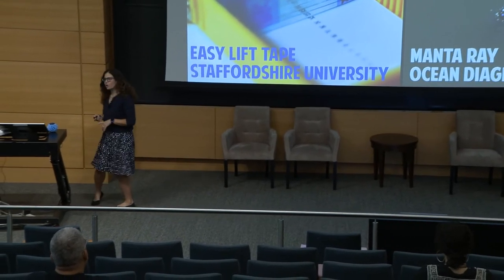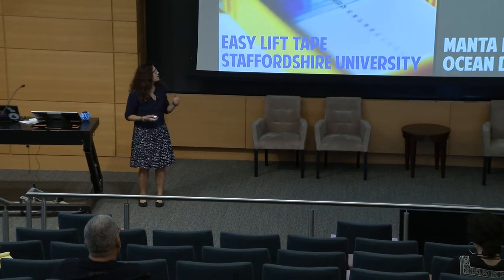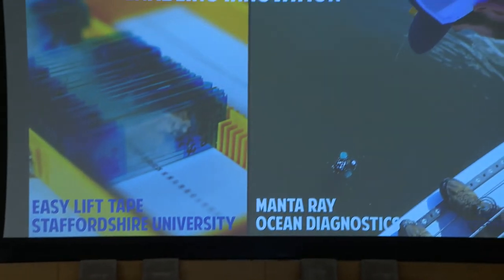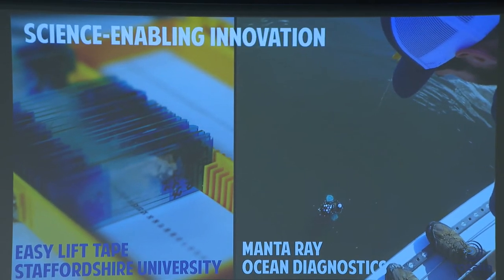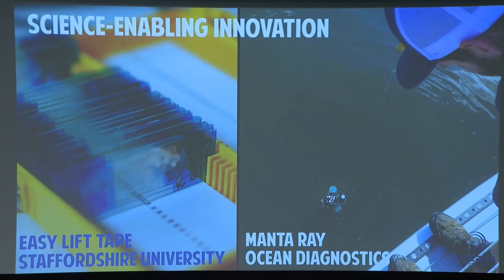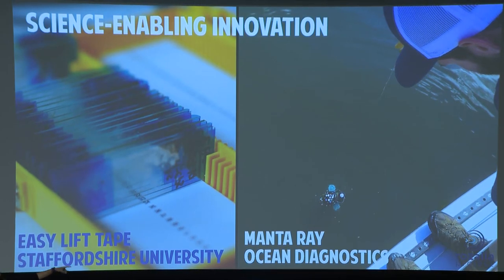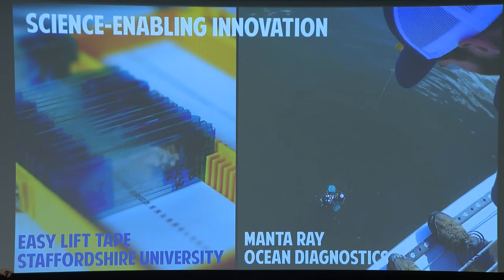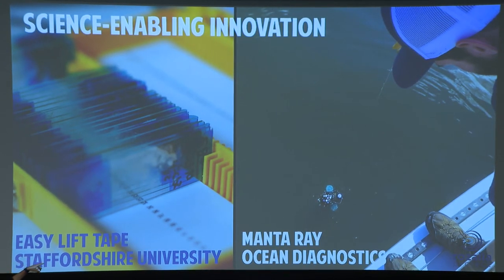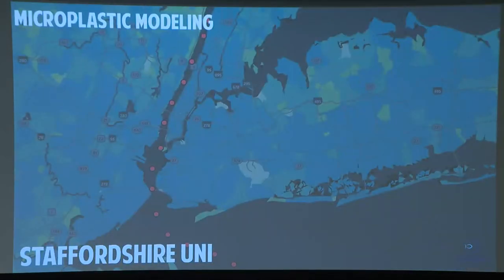While we were on the Hudson River, we were also supporting other innovations, specifically some science-enabling innovations. This is a tape that fixes vacuum filters so that when you sneeze, you don't ruin them. Anyone who's done vacuum filtration, you'd be jumping up and down right now. We also have a partnership with Ocean Diagnostics. This is Ethan Edson out of Northeastern University, who is also working, like Draper, on a different system, an in situ microplastic sampler, which would be pretty amazing.